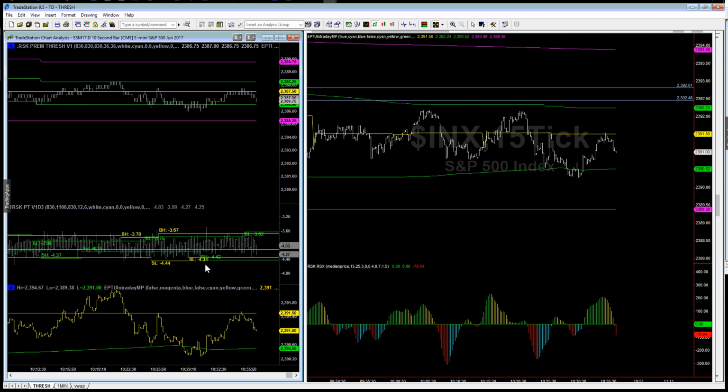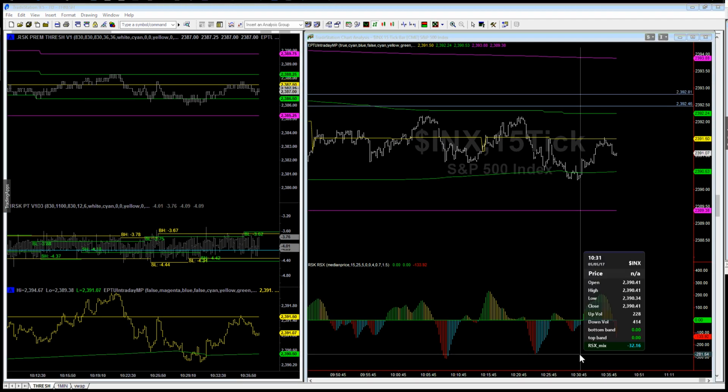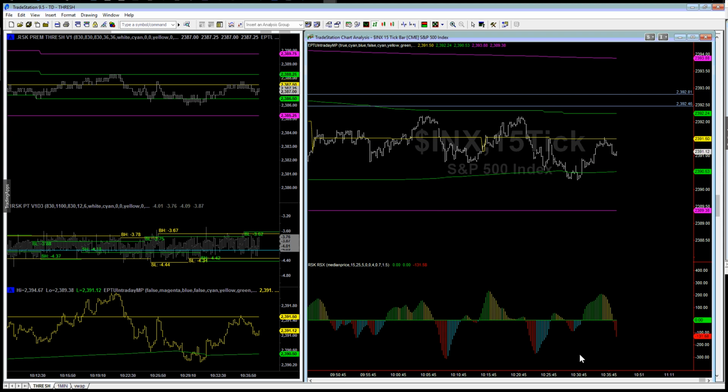$444.34. All right, a little lower, 442, but you saw that divergence, and you could see the divergence over here using the RSX. So that divergence gave you a nice 1-point move. It's a nice scalp, but it was definitely there.